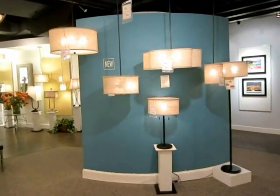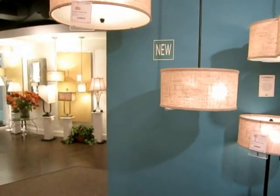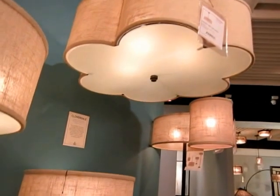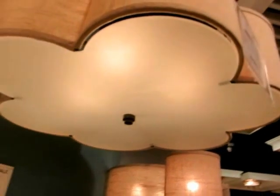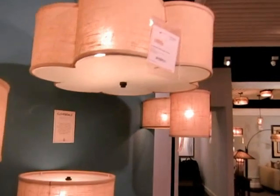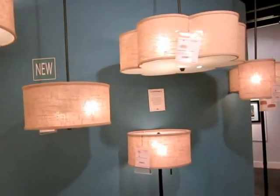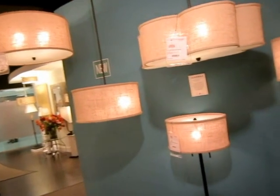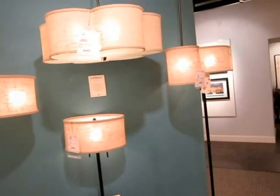This is a new collection as well, which highlights a heavy burlap type material on these nice drum shades. What's particularly unique here is a 6-sided, almost clover leaf, and you'll see that the diffuser simulates the shape going around, so that's a little different nuance to the drum shade business. Gives it a little bit more curvature and flavor to it. But it's all full sizes from 16 to 20, 22, and 25 inch in terms of diameters. Also have a table lamp and a floor lamp with this series.